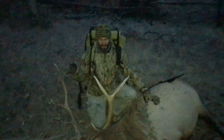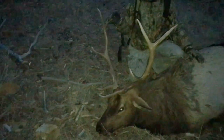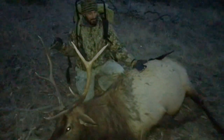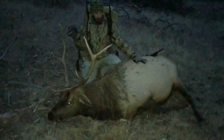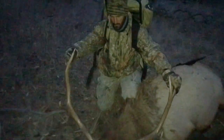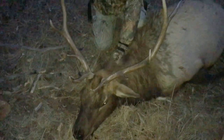All right, here he is. Really beautiful 5x5. First elk ever. First day of my first elk hunt ever. This was one of the ones we saw this morning, I think. Awesome. So awesome. Wow. He's huge. This body. Oh my God, thank you. Thank you.